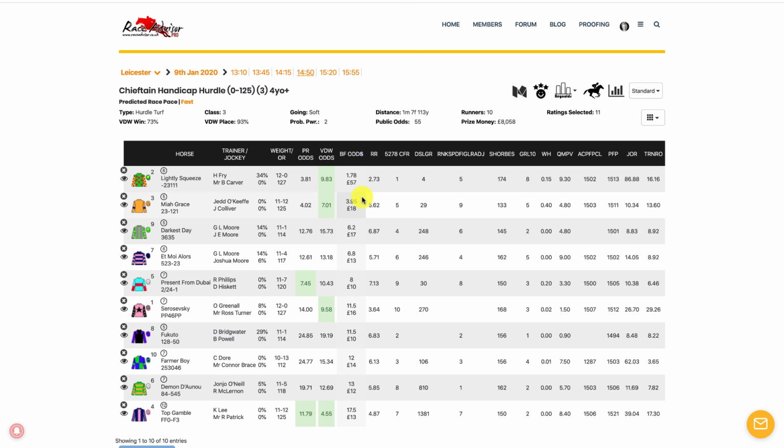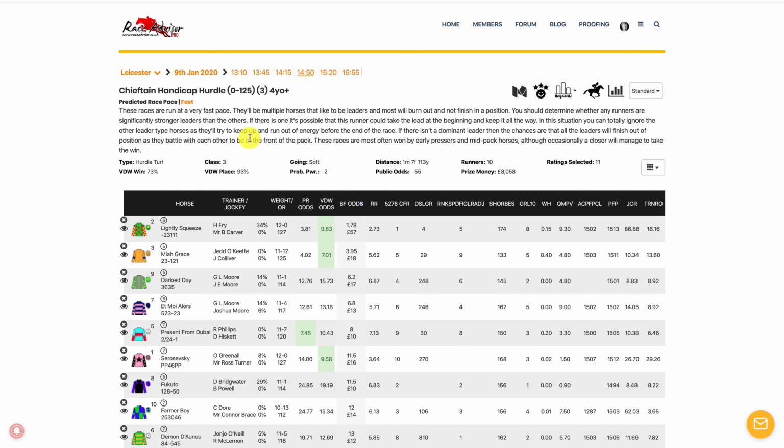Now, the next piece of information I'd like to have a quick glance at is the predicted pace, and this is predicted to be fast. So if there's a lot of leaders, they're likely to burn out and not finish in position, even more so because this is on soft ground. But often these races are won by early pressers, and you can read all this information here and it will tell you that. But these types of races are often won by early pressers, mid-pack horses.